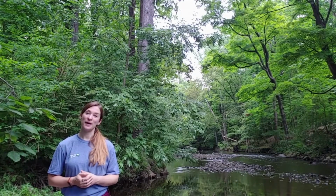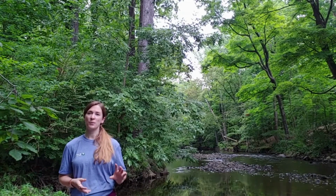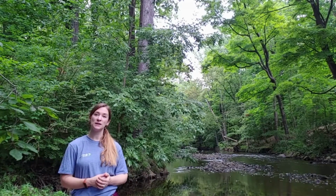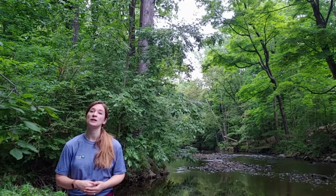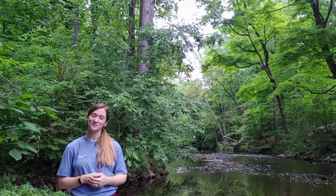This is why we recommend never putting down any kind of garden or lawn chemicals before you know it's going to rain, always picking up after your pets, and never pouring any chemicals down storm drains. Because all of this comes to our creeks, making them more dangerous for recreation and harming the water quality for the fish and animals that live in the creek.